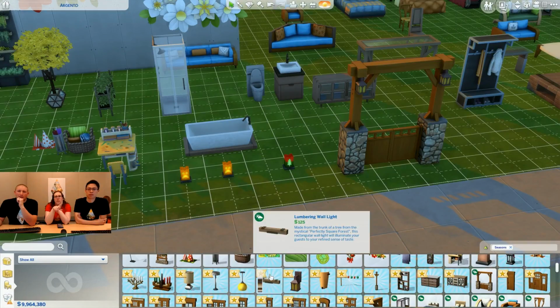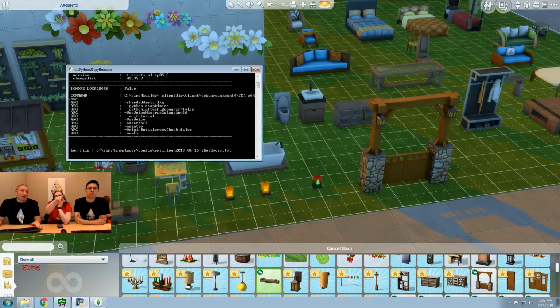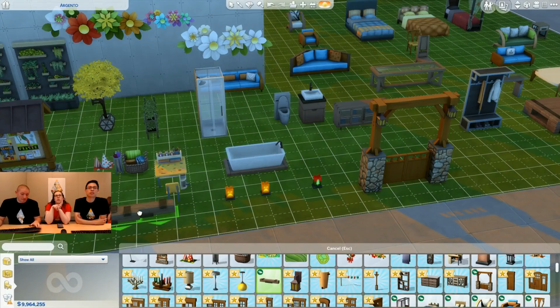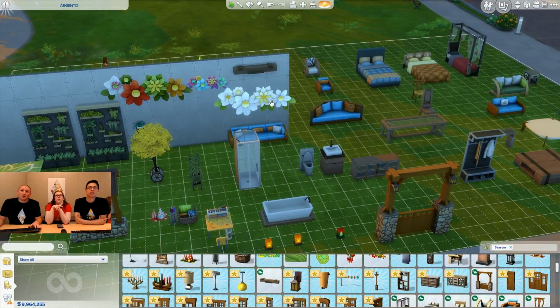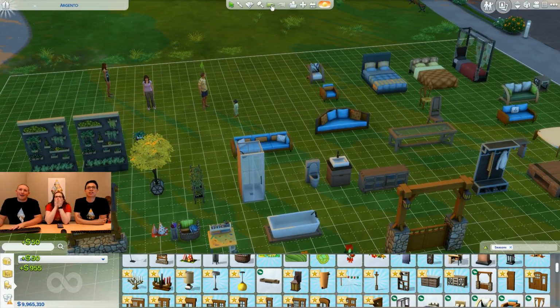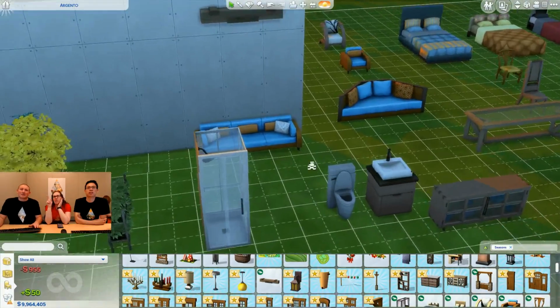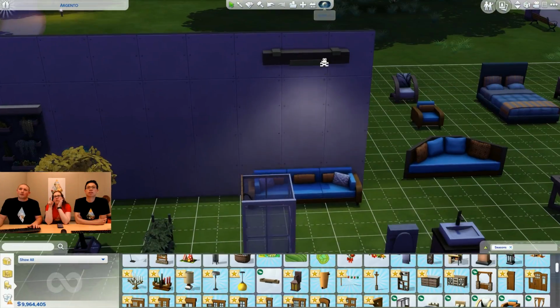We also have this piece of wood. No, that's a light. Put it on the wall. Oh god, sorry. What are you doing? The keyboard is freaking out. There you go. It's actually a wall light. Okay, new buttons. Change to night real quick. Oh yeah, there you go.